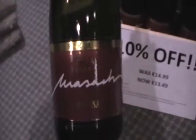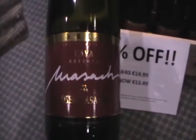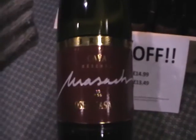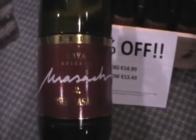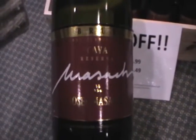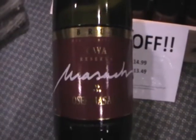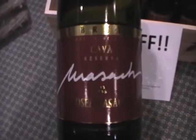And Cava is fabulous stuff. It's made the same method as champagne is, so it's a real bargain. Whereby the secondary fermentation is in the bottle, which gives it the bubbles, and because of that it gives it very, very fine bubbles. So that's what you're looking for in champagne, nice fine small bubbles. And as I say, it's made in Spain, in the south near Barcelona, and it's a very small producer as usual, and that's down to 13.49.